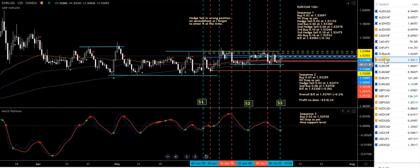EURCAD. Righto, a few trades here. New buy signal this morning, or this afternoon, sorry. Nice support level here. So I've got sequence one, taking a fourth buy, sequence two, taking a second buy, and starting a new sequence three, which is a buy.